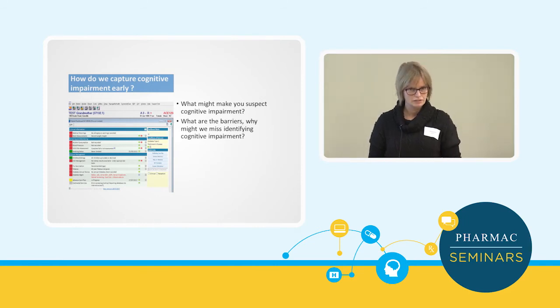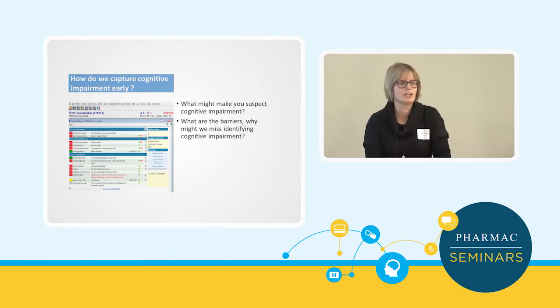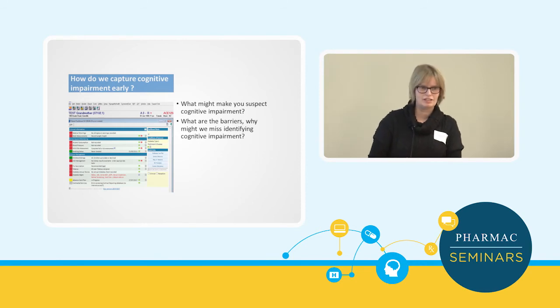It's quite confronting to your relationship with the patient. You like to act as their advocate, and it's quite a shock to them when I discover that their memory's not good. It kind of changes the way that they might see you. It is a tricky subject to broach, and it has a lot of ramifications for the person, and their lifestyle really.